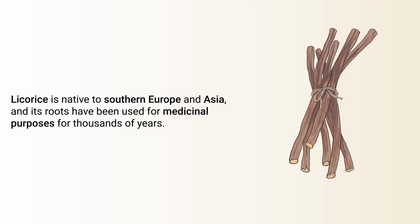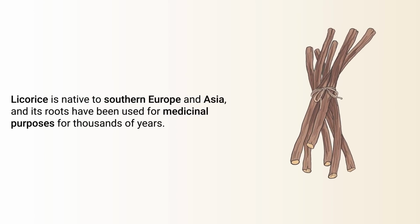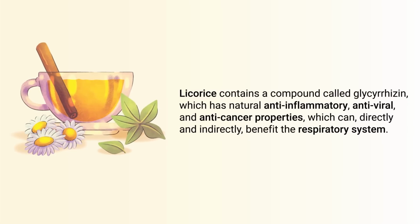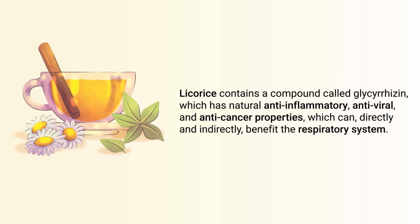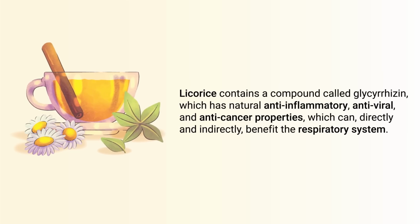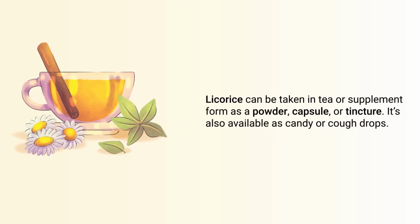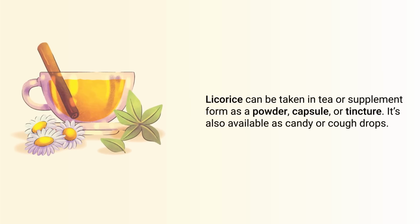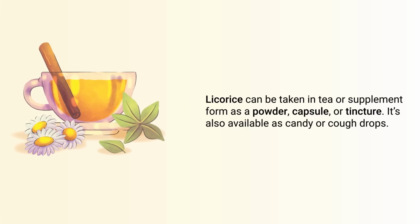Number 13. Licorice Tea. Licorice is native to southern Europe and Asia. Its roots have been used for medicinal purposes for thousands of years. Licorice contains a compound called glycyrrhizin, which has natural anti-inflammatory, antiviral, and anti-cancer properties, which can directly and indirectly benefit the respiratory system. Licorice can be taken in tea or supplement form as a powder, capsule, or tincture. It's also available as candy or as cough drops.